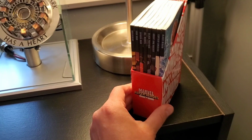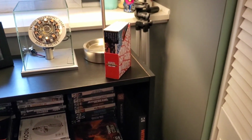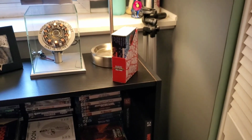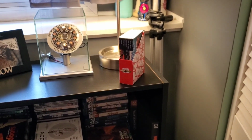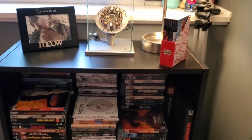They're all teeny tiny little notebooks, but I'm not sure I'll ever use it because I just like it as is. And it's a special gift from my mom. So I don't think I'm ever going to use it. I like it as a display.